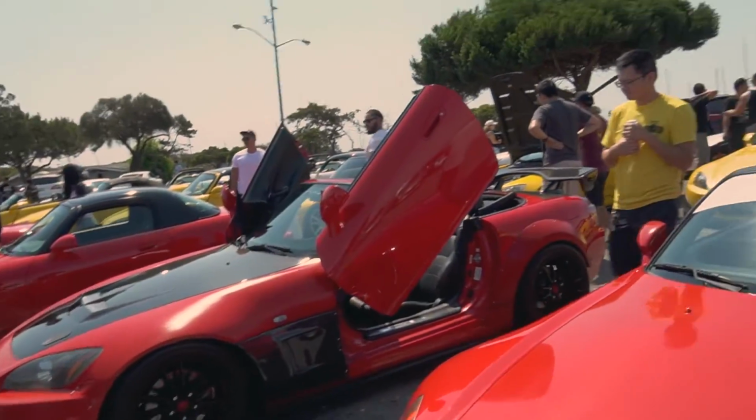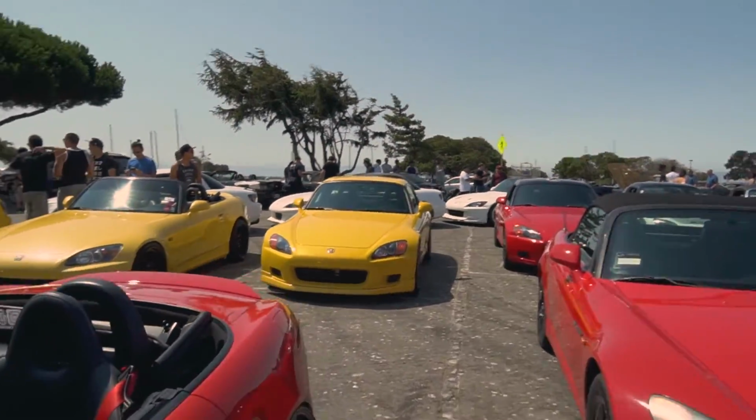Most of this is self-explanatory. I'm sure you guys can see that. We got the yellows. Anyways, guys, what's cracking? It's another year, S2KI Mega Meet. I came out here, drove the Soul, but I parked it way on the other side because I didn't want to interrupt anybody. But dude, it's a dope turnout, I'm not gonna lie.